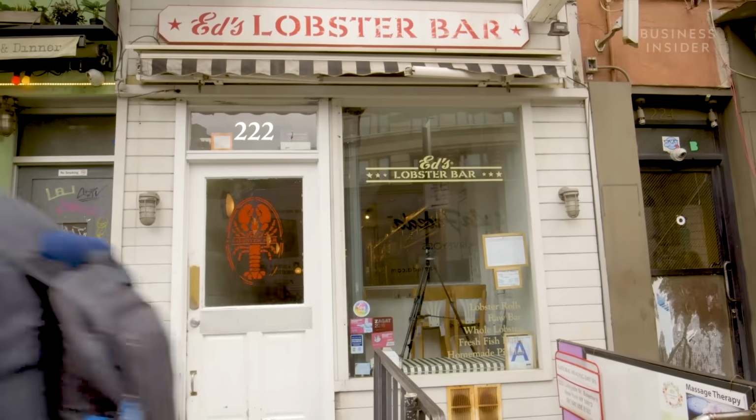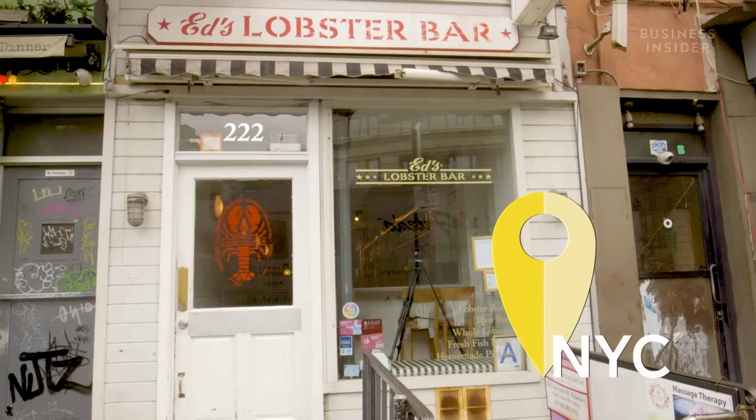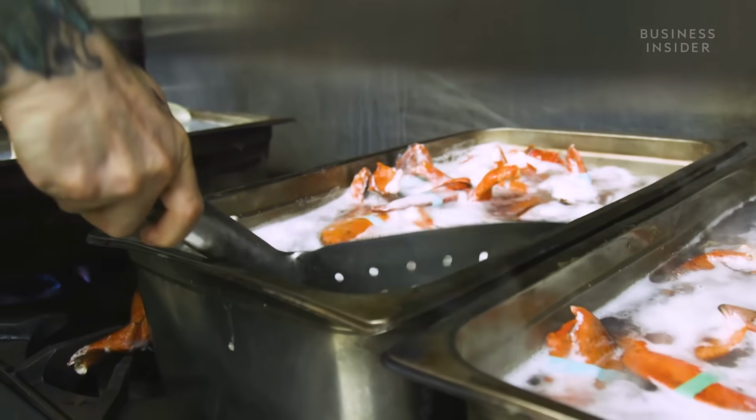We went to Ed's Lobster Bar in New York City to speak to someone who has a lot of experience buying, preparing and cooking the crustacean. So one of the hardest things about working lobster is, truthfully, the price range of lobster, and it fluctuates greatly from year to year, and the price increases.